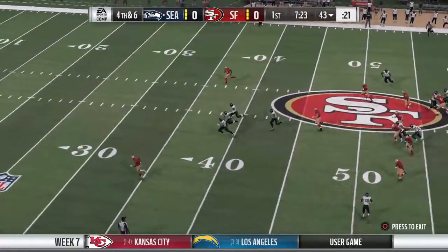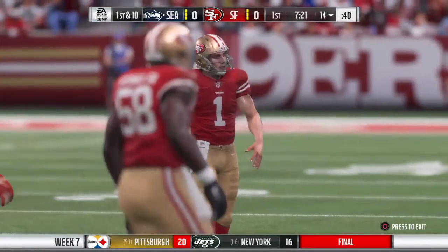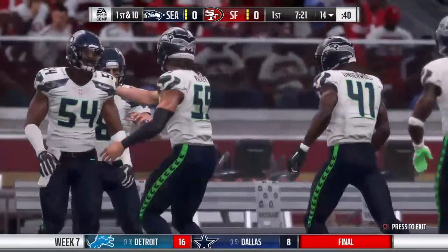And he gets it away. A directional kick going toward the sideline. And they won't risk defending a return here. That one's out of bounds, and it'll be spotted at the 14-yard line. And Seattle now ready to march onto the field.